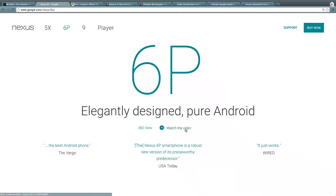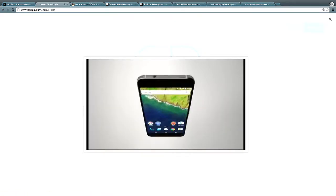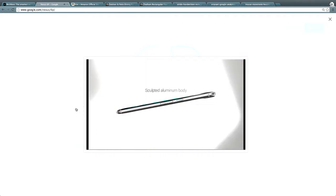But video is really the way that you're going to most demonstrate a product, how it's used, how it's held. Obviously you don't have to show somebody eating a cookie. That'd be weird. But if it's a phone or whatever it is, you want to show the context. For example, we're looking at Nexus, Google's mobile phone. They have Watch the Video, and you can actually see the product in action. Now, this is a highly produced, expensive production here. But this is a great example of something that works.